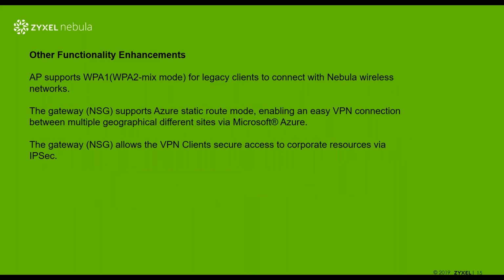Some other functionality improvements that were requested was to enable some older legacy clients. Some people refer to it as WPA1, some people refer to it as WPA2 mixed mode. That mode has now been put into the Wi-Fi configuration so that you can support legacy clients better within a Nebula wireless network.